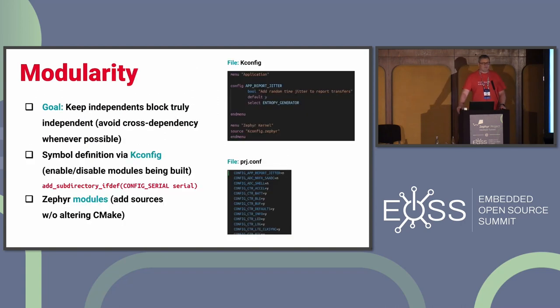Modularity is another cool feature of Zephyr. Zephyr, I would say, is like a framework, which is almost like enforcing that. Of course, you can always fight it back, but why would you? The goal is to guide you and keep true independence of the blocks and avoid cross-dependency. Here on the right, you can see a very minimalistic snippet of Kconfig that you can put in your application folder. You can introduce a symbol, state that it's a boolean, give it some default values, and when the symbol is selected, enabled, it can imply the selection of some other symbols.